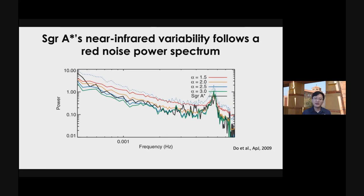If we do something like a Fourier transform of the light curve, you get something like this. This is a periodogram. It shows you the power at different frequencies in time. The black is what we observe for Sagittarius star, and different slopes of the power spectrum are shown in the different colors. You can see that Sagittarius star behaves a lot like this alpha equals 1.5 slope, but it's fairly difficult to tell. The blue dot is the 3 sigma upper limit of the variation. So it's in between, close to 2-ish, but it's really difficult to measure precisely.